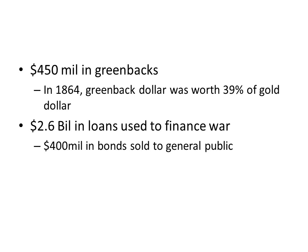Now, also this time, we do need to realize that there's $450 million in greenbacks being issued, and with all these different factors, the greenback dollar is going to really lose value very rapidly, and by 1864, it's only worth 39 cents on the dollar. Now, there's also about $2.6 billion in loans that are going to be used to finance this war, and about $400 million are bonds being sold to the general public, so people are contributing in that way as well.